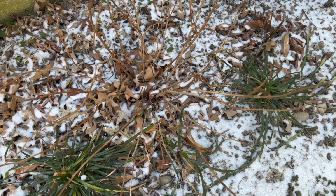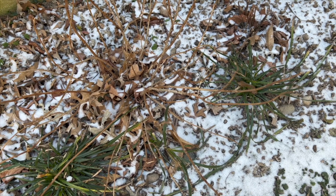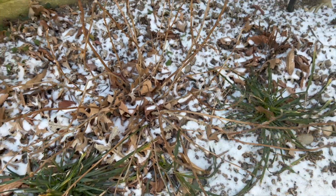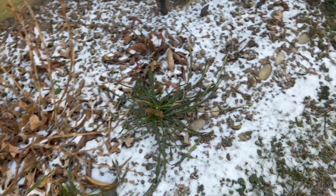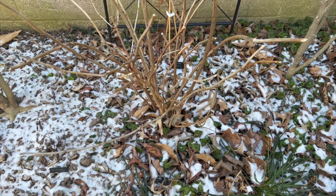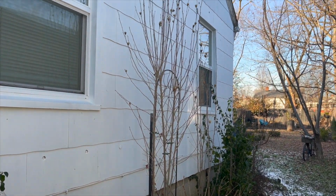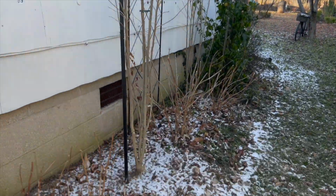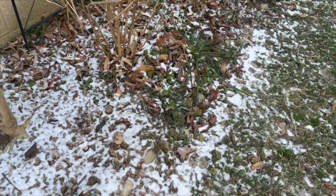This is a hydrangea. I believe it's Bloomstruck something. But I have one there, and then another there. This one is an Annabelle hydrangea. And then that in the middle is a Rose of Sharon. It blooms white. It got really tall.